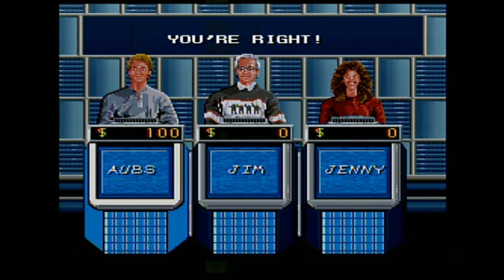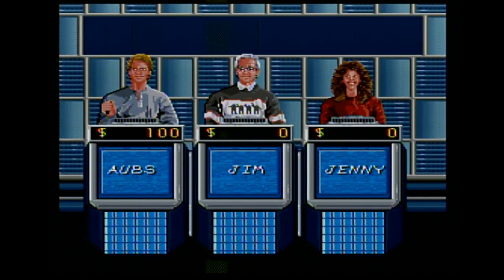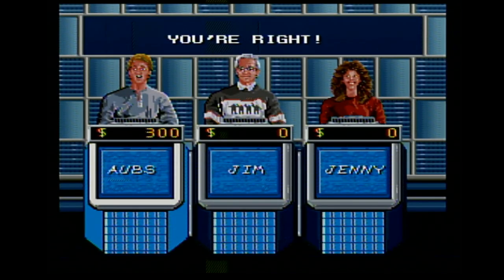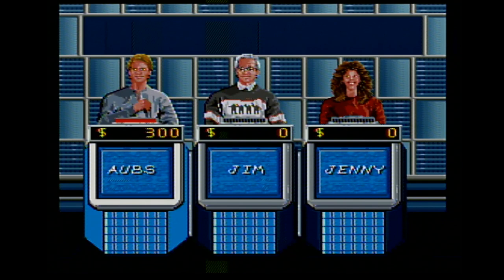Fashion for 200. The answer is belted rainwear that's a favorite of fictional sleuths and spies. What is a trench coat? Sorry about the sneezing. Let's take fashion for 300, please. The answer is one-piece zippered outfit named for a paratrooper's uniform. What is a jumpsuit?